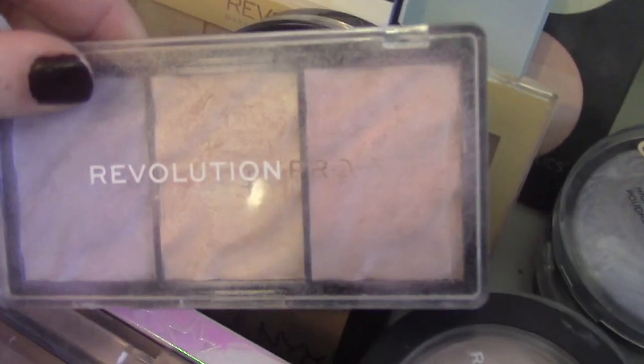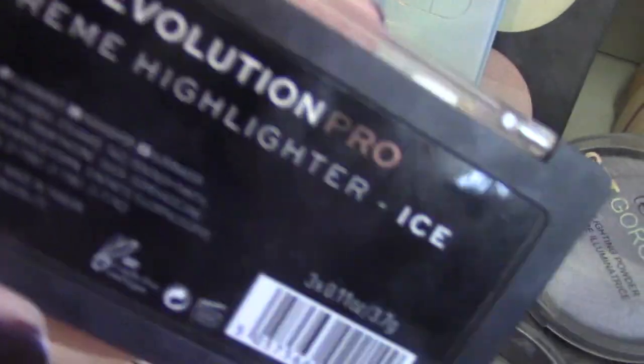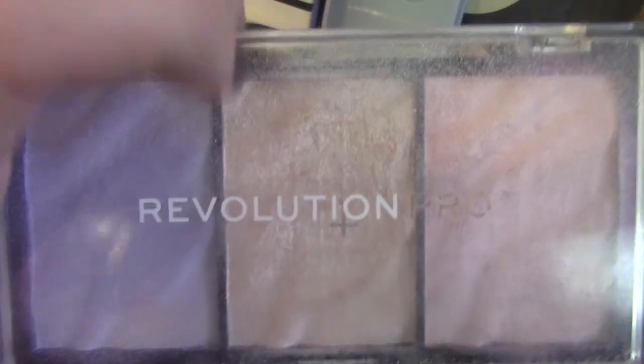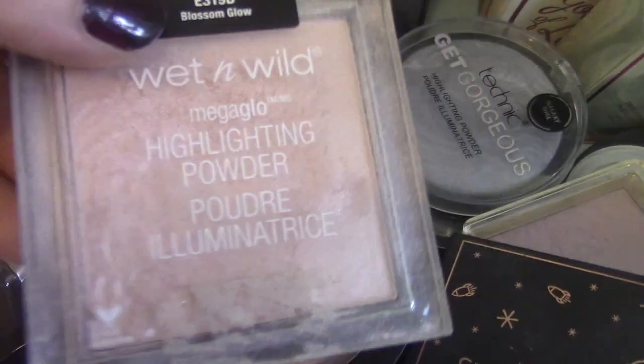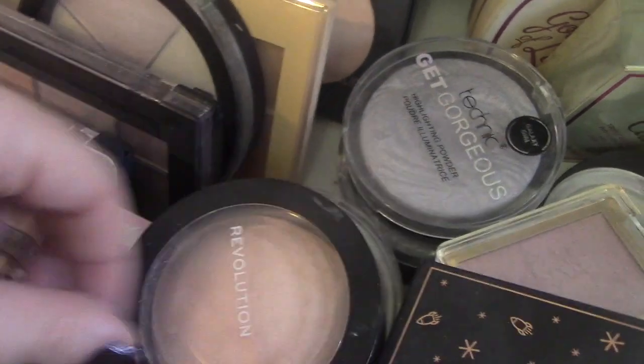This Revolution Pro Trio, oh my god, these are so nice. They're pigmented and they have such a buttery, creamy texture to them, but they are powders, so they're also definitely a contender. Wet n Wild Mega Glow, beautiful, love that.